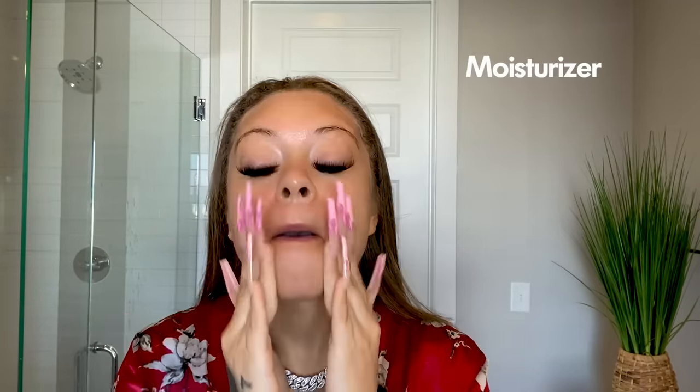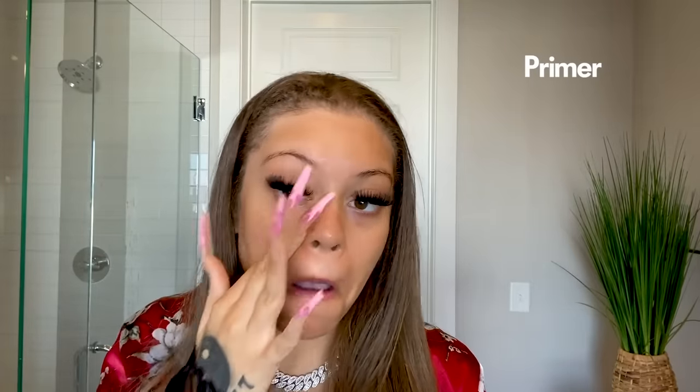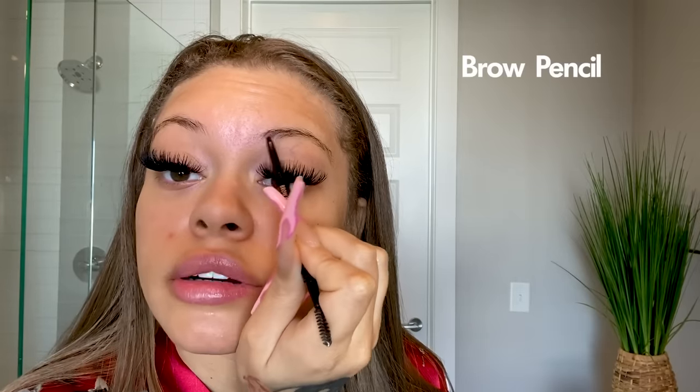After my serum, I put on a moisturizer. I'm gonna use this primer to get my skin, you know, ready for the makeup. Protect the skin at all costs. After I put the primer on, I go into my eyebrows. They're looking a little scarce right now. So we're gonna fill them in with a pencil. That's what I use to do my eyebrows.